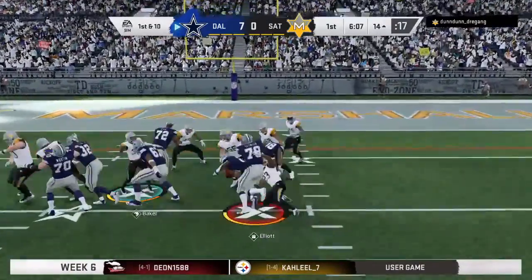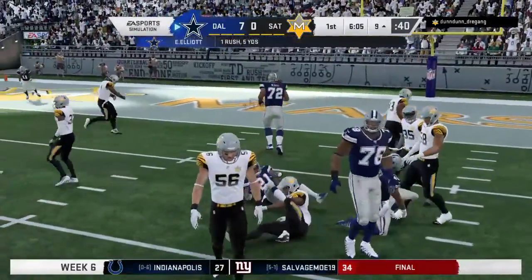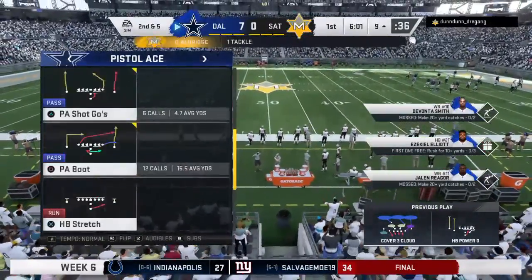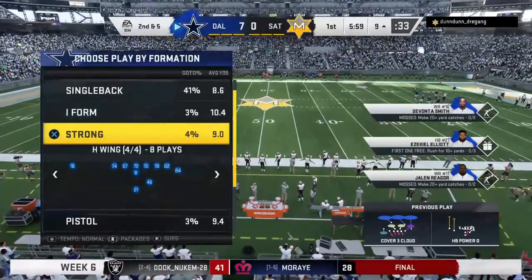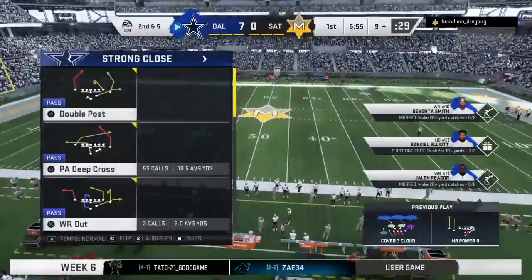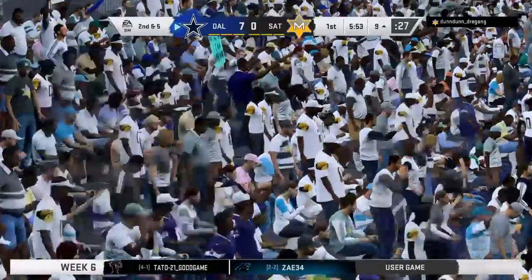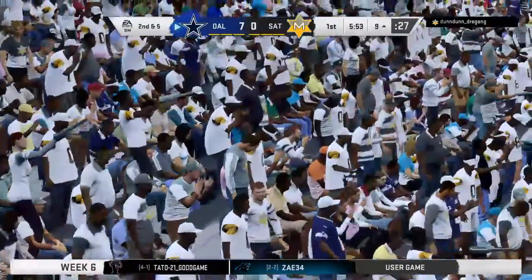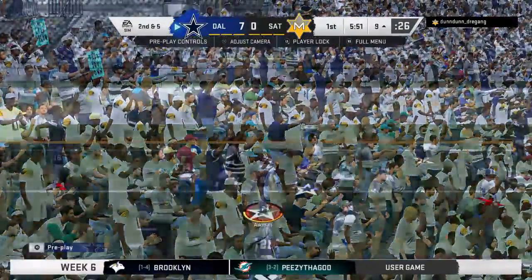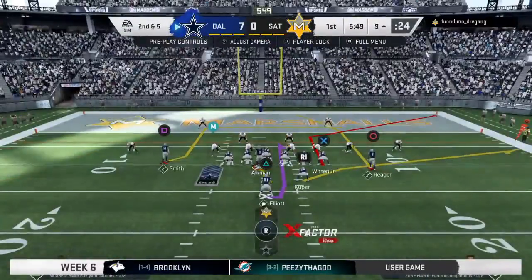Here's the first carry for Ezekiel Elliott. And now they're inside the 10 as he's brought down at the 9. Give him 5 on the carry there, and it'll be 2nd down. A quick burst there, and he nicely bit off a pretty decent gain at the 9-yard line. After the pickup of 5, here's 2nd and 5.